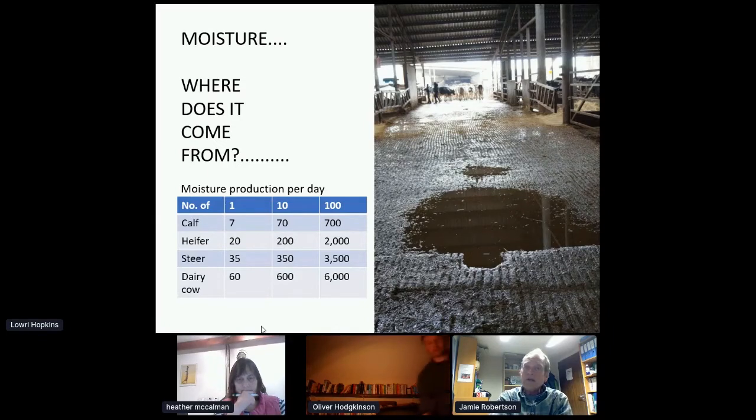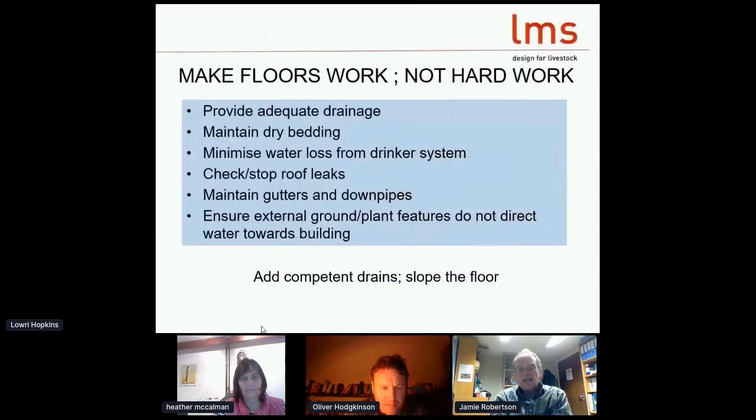And funnily enough, if they're in there for 10 weeks, that is 10 tons of water into one pen, and you wonder why you're using a lot of straw, why there's muck all over the place, and the front of the pen is soaking. So if you move it on, Larry, let's do the basics. If the floor doesn't work today, it's never going to work, ever. So we need to start mashing things up a bit.